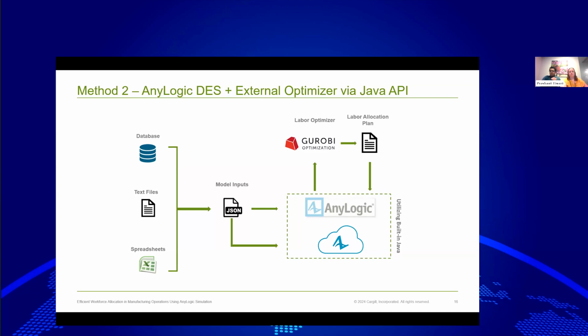So it is worth mentioning here that we were able to successfully connect our AnyLogic cloud to several of Cargill's servers and pull in the facility's real-time data, such as product demand, labor availability, and even the equipment downtime. So essentially, every time we run the facility's digital twin, we would pull in the real-time data for use.